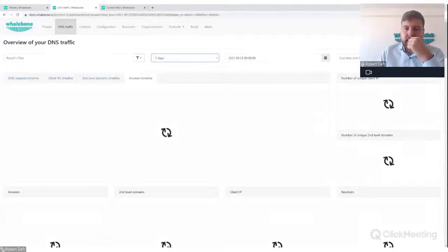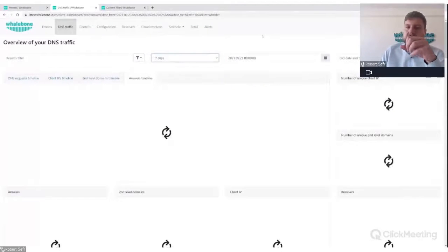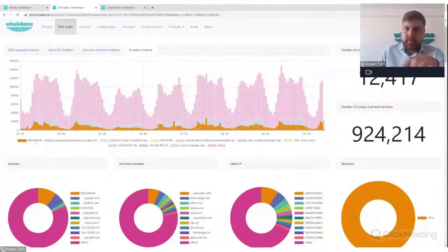It may be interesting if you are seeing some spikes in the SERVFAIL or NX domains. It can be quite helpful to get to see the answers. So here, NX domains, I mean, it's a regular part of the DNS traffic on the internet. But a spike can be of interest.